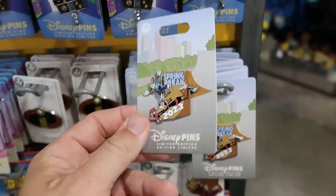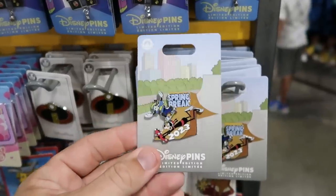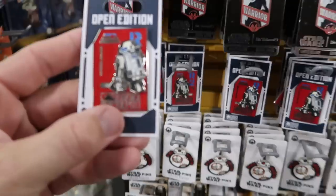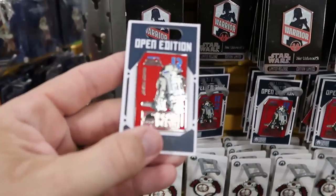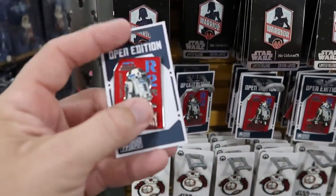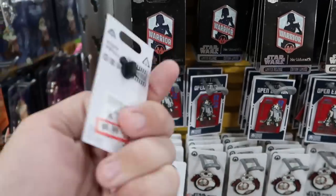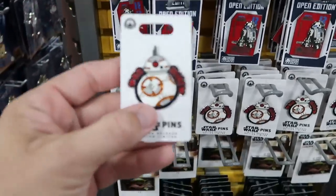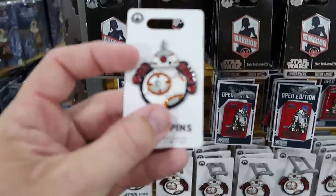Look at them, they're on skateboards. $8.99 from $20. They do also have a whole section dedicated to Star Wars pins. Here's a really nice one from Joy Depot with R2-D2. You have a huge R2-D2 on the front that actually moves left to right. $6.99 from $15.